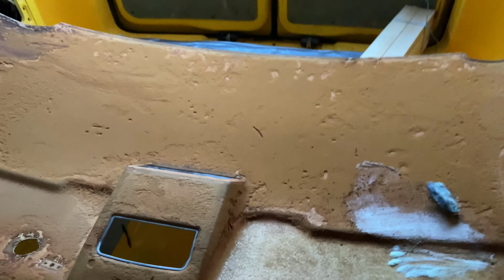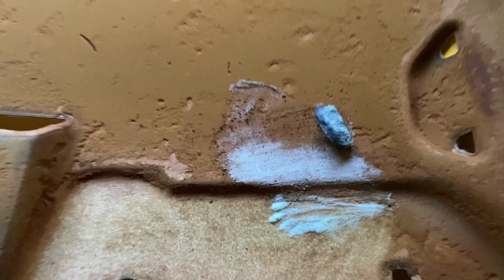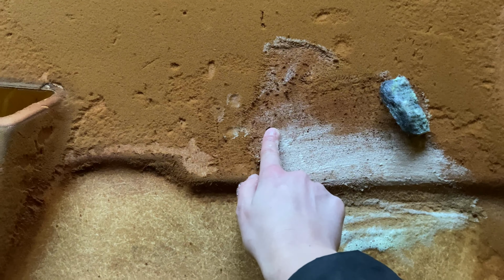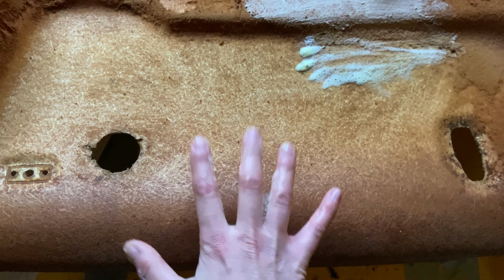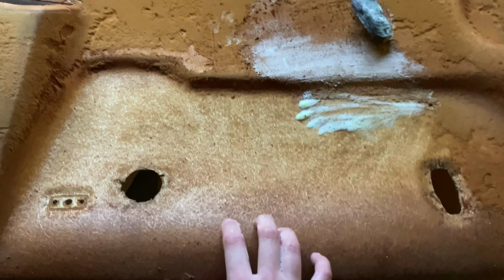So I started cleaning the headliner. This is the sticky stuff, some insulation in it, and this is after the fiberglass piece that I'm trying to get back. I have this nasty thing.